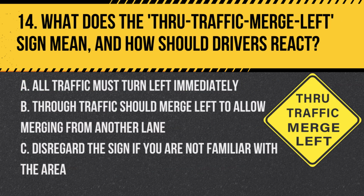Question 14. What does the through traffic merge left sign mean, and how should drivers react? A. All traffic must turn left immediately. B. Through traffic should merge left to allow merging from another lane. C. Disregard the sign if you are not familiar with the area.